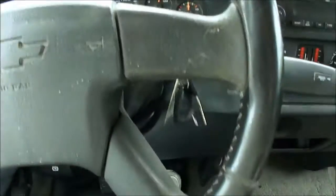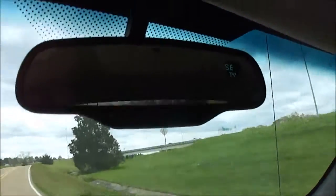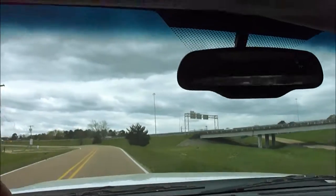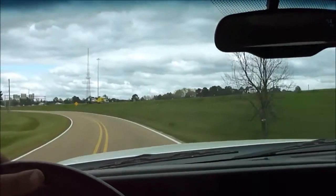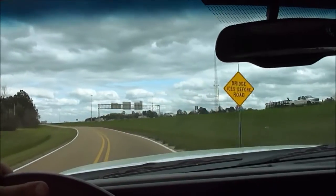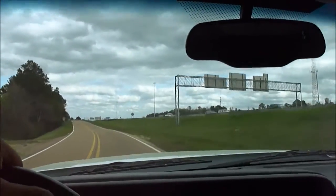We got 2 keys and a remote. Even has the built-in compass and thermometer. It's a pretty nicely optioned truck. It's got the extended length tow mirrors. Truck rides and drives just perfect. There's one thing you can take away from these bad roads I'm on, and that is there's no squeaks or rattles in this truck. It's tight.